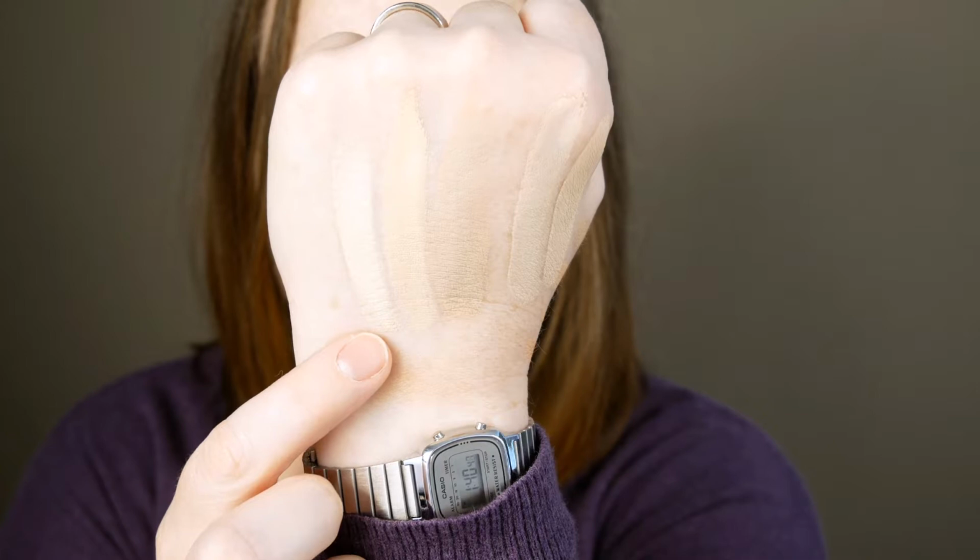It doesn't match my undertone in particular, because I have more of that cool yellow undertone, but I feel like it's not too pink, it's not too peach, it's just really a nice beige. So if that's a color that appeals to you, I do have some swatches that I can insert here.